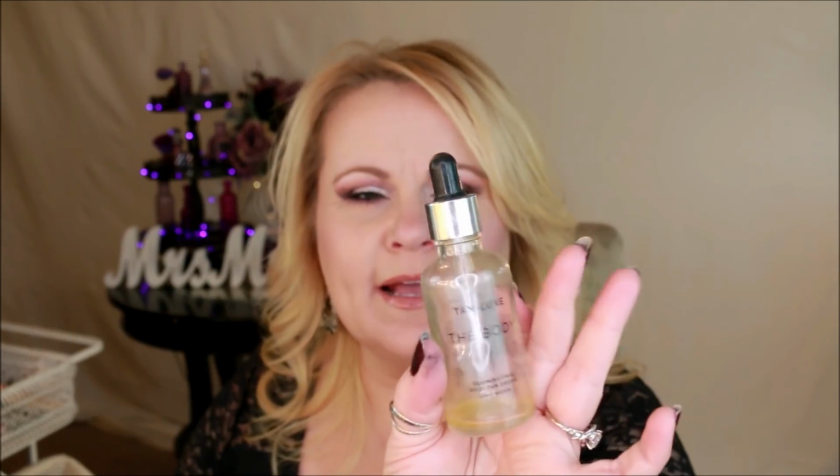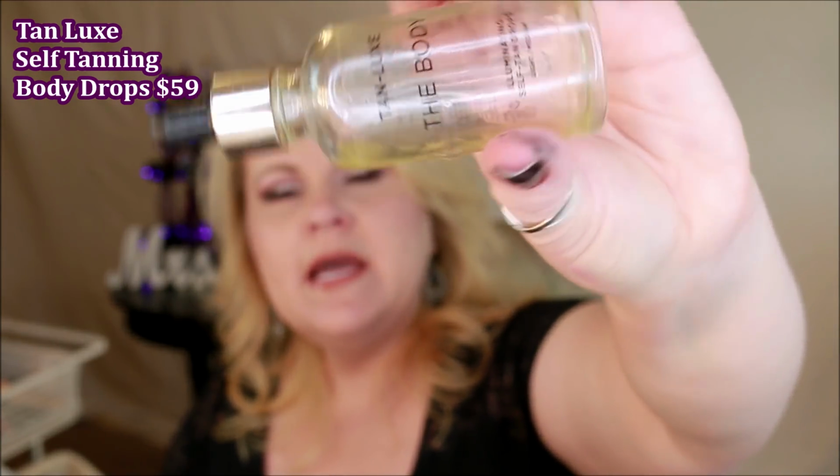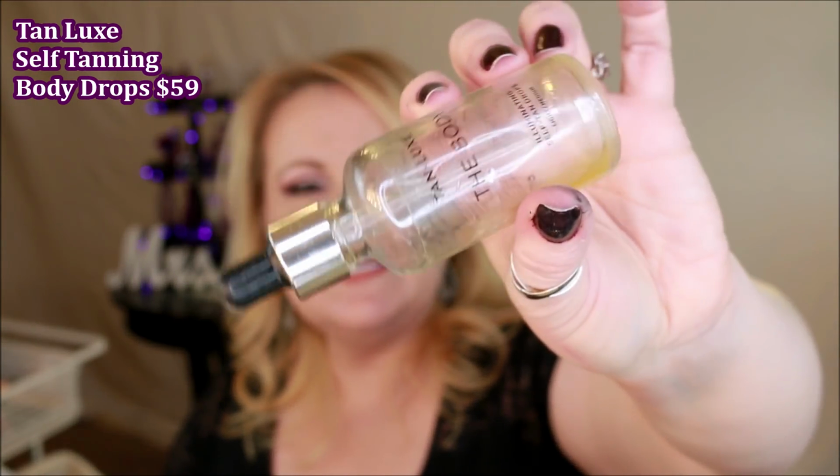This one is from Tan-Luxe, and this is a self-tanning solution. And you can see right there, it's really watery. And what it does is it goes into your lotions and then you use it to do a self-tanner. I liked the concept of this. However, this particular one turned me kind of orange, and I don't really like the Oompa Loompa look. And so this one wasn't one that I would repurchase, but I do like the concept of putting a self-tanner into your lotions.